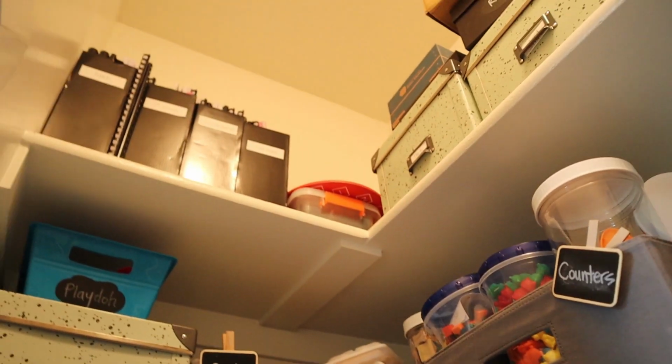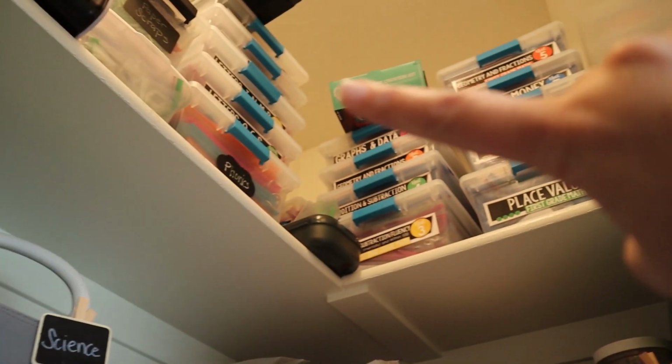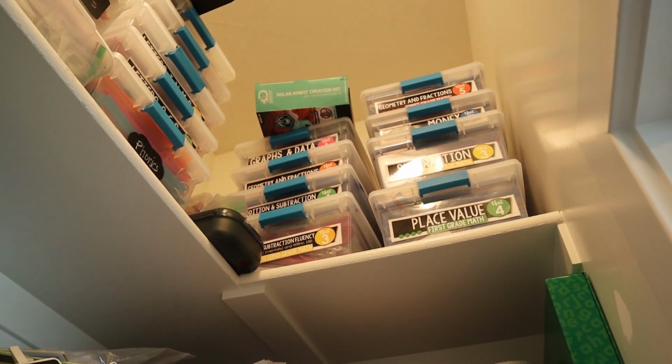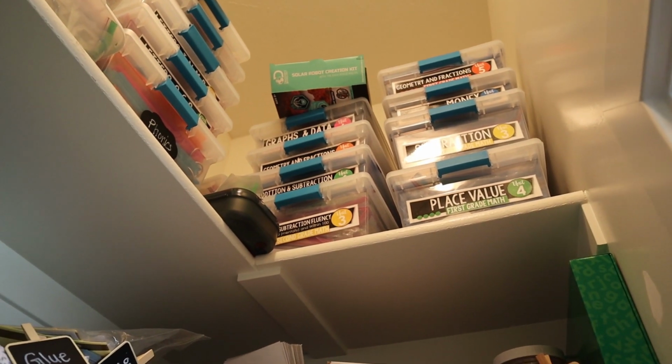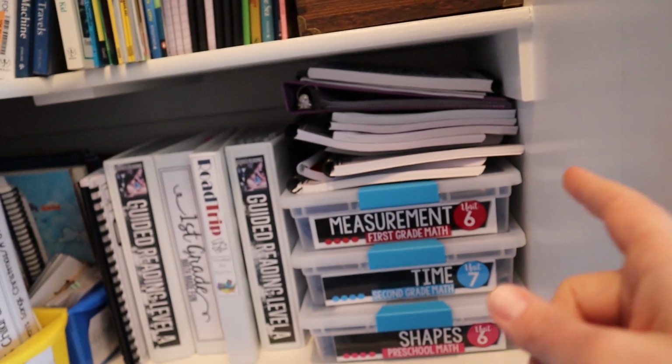And on the very top shelf, I keep most of our math stuff. So those are some of their workbooks up there. And then over here, I keep all the centers for math. Well, not all of them. This is just a few of them, but the ones that we're working through, and then I move them down here when they're actually in that unit.